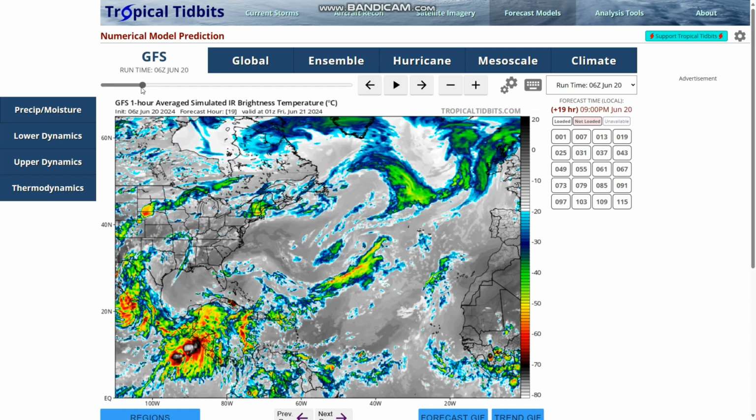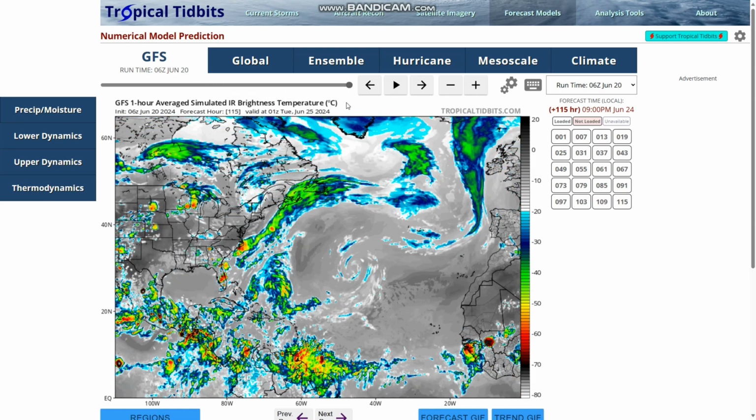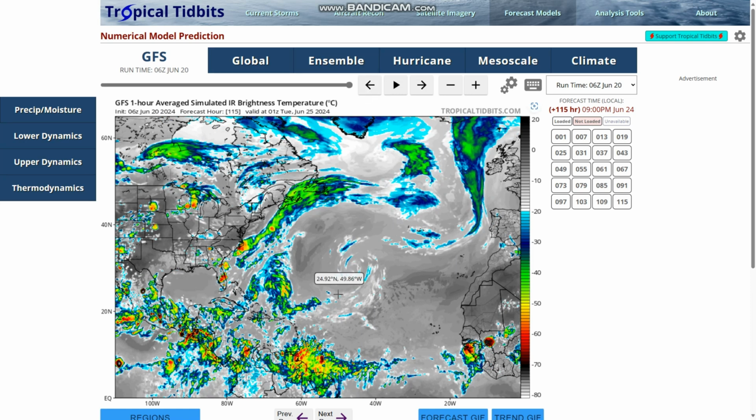But if we move a little bit forward in time, we can see a huge flare up of rain and thunderstorms right here near Suriname, Guyana, and Trinidad and Tobago, around this area. Do I see development? No. But do I see it bring a lot of rain to the Caribbean? Yes. I'm pretty sure this will bring quite a bit of much needed rain in most areas. And yes, I am expecting rain for this entire weekend for most of the Caribbean.